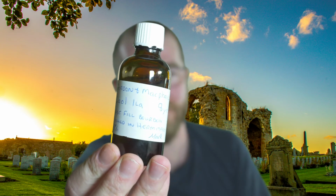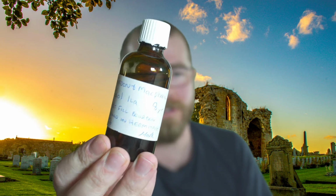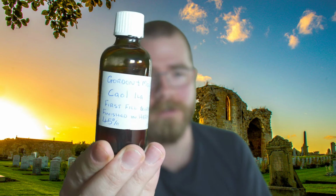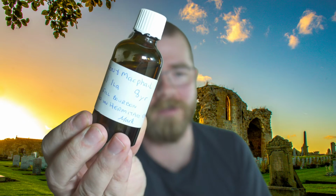I have a sample sent to me by Mr. Mark Slinger, the one, the only. Maybe the camera will focus on it. So it's a Gordon and Macphail, Caol Ila, 8-year-old, first fill bourbon, finished in Hermitage cask. 45%, even signed it at the bottom.